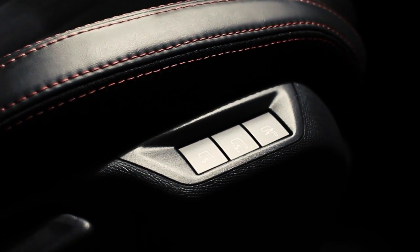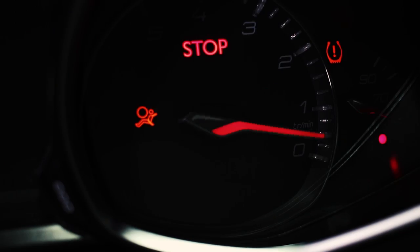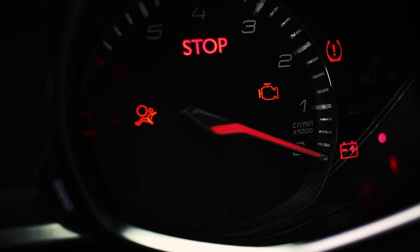The model that we're testing here is the 1.2 litre PureTech Turbo GT line. Now, GT line means that you're going to get a couple of fancy little add-ons, a couple of sporty touches, wheels, lights, a little bit of red stitching on the steering wheel. But that motor, 96 kilowatts and 230 newton meters of torque.